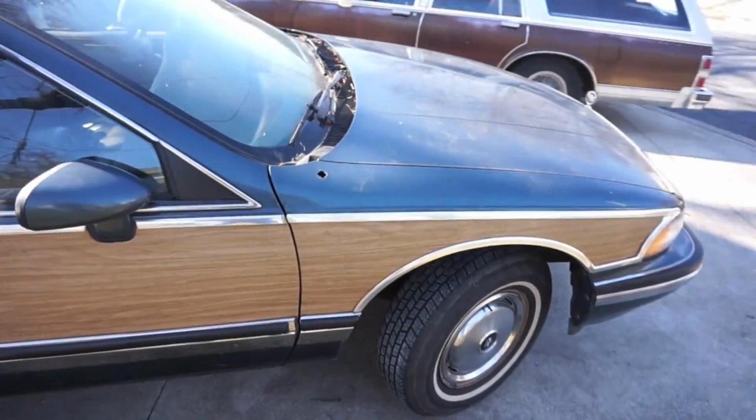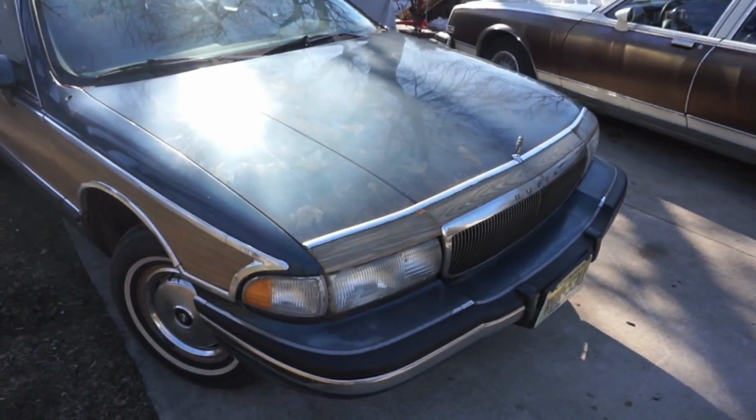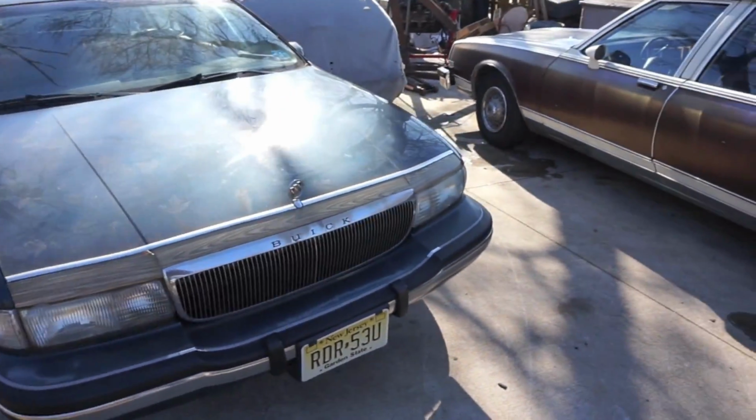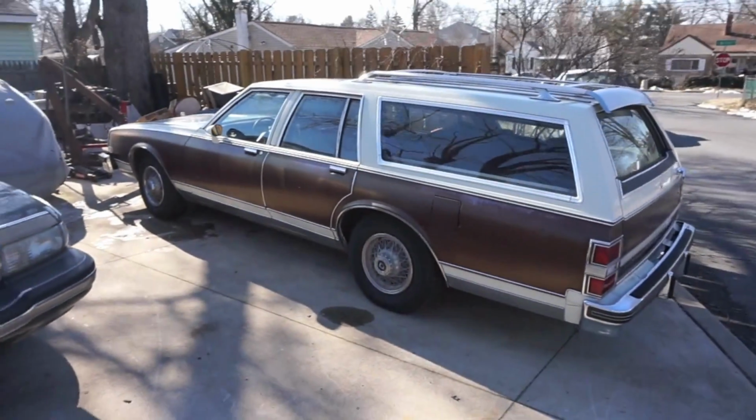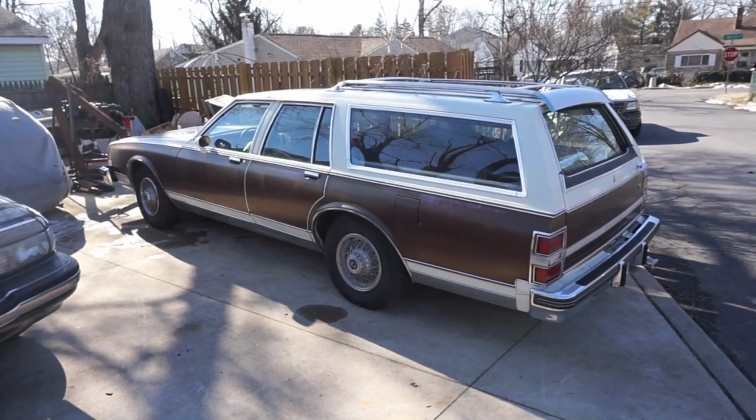I said I gotta save the motor, and the transmission was a recent rebuild too. Right before I got the car, I think it had maybe 15,000 on it. So say hello to the 1983 Buick LeSabre Estate wagon.